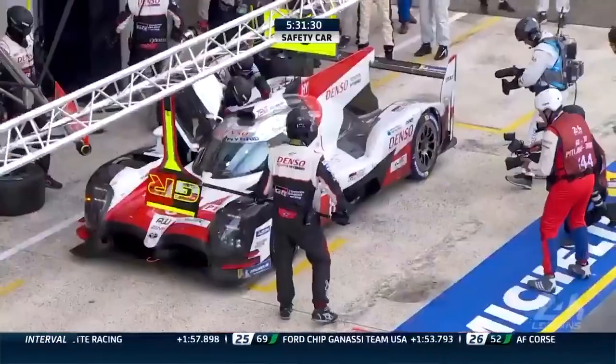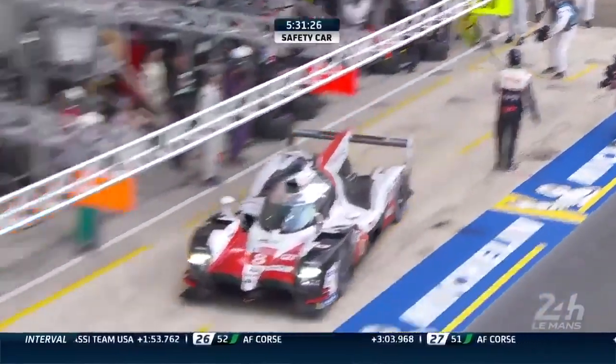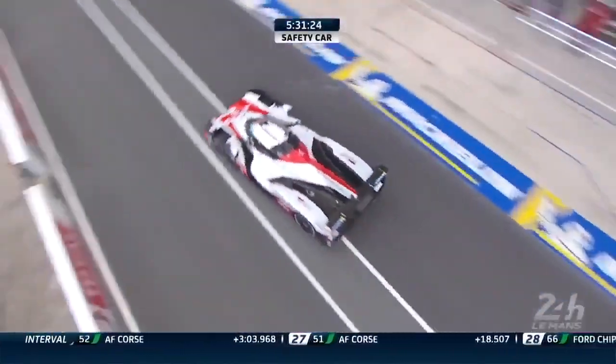Well, is it fixable? I know when we find out what the problem is, we seem to have lost some oil pressure at some point after the safety car came out.